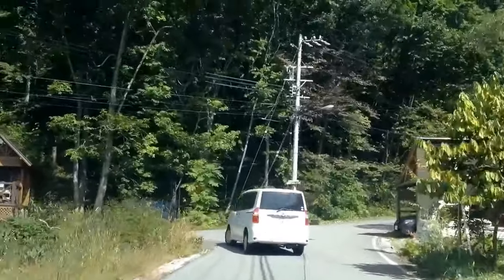Alright. This is the other hive I was hunting, because the hornets were flying in this direction, and I didn't go down this road to check these houses.